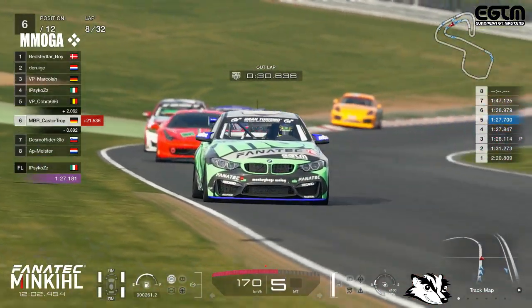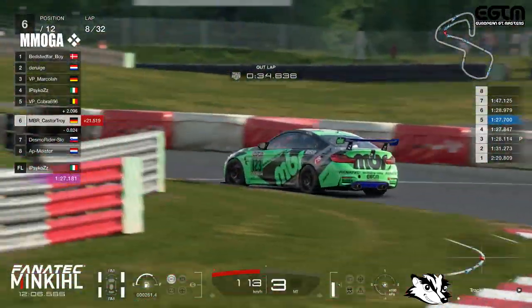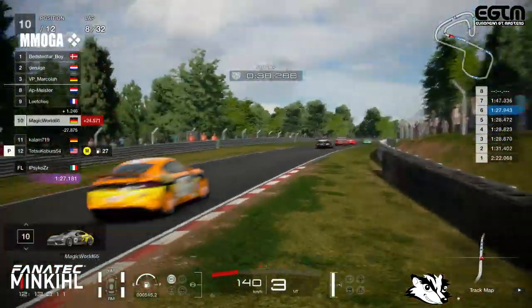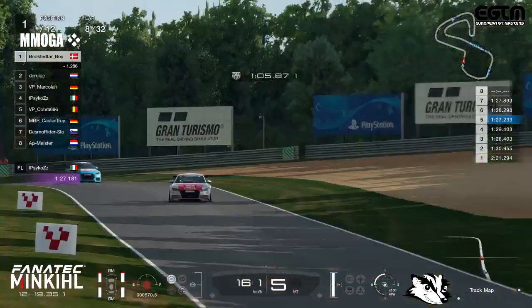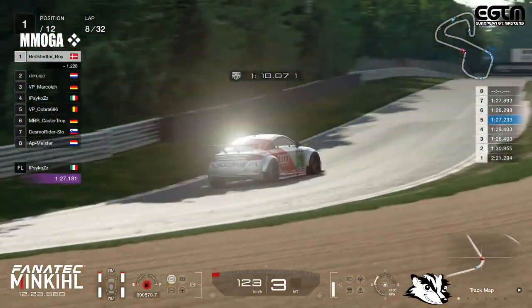I would be surprised to see an undercut work here over the overcut, as long as Boy and Derouge are not fighting, but it doesn't seem that way right now. Over a second between the two of them, so that is not a danger. That is not a consideration for any of them.